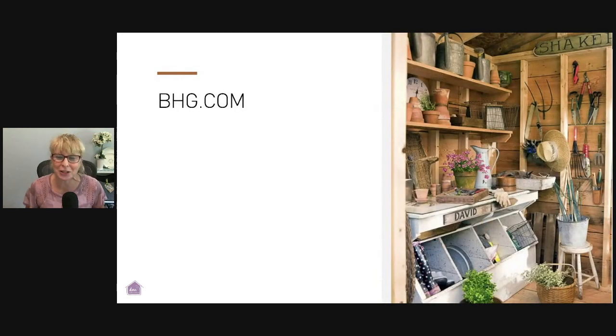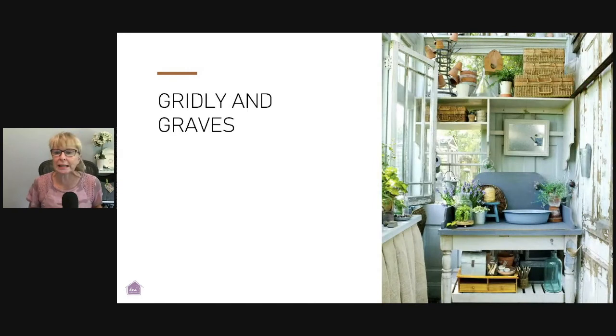From betterhomesandgardens.com, this is another inside of a gardening shed. Again, using antiques, using pretty things, using organizers to create a space that is cohesive all the way around. Gridley and Graves. This is another antique whitewashed look. I love this look. It's not my favorite, but it's one of them. I think it is so inviting. It's warm, and it looks like it would be a fun place to make plants and herbs and cuttings and work on your garden and yard.